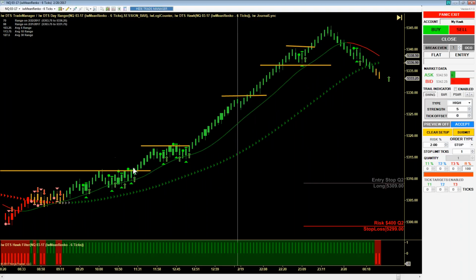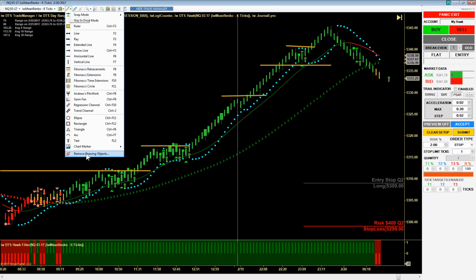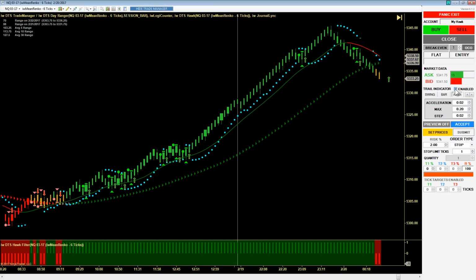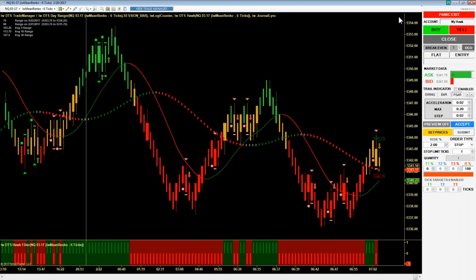Now, of course, if I were in from all the way down here and I nursed this trade into the wee hours of the London session, by the time I had this much open profit, I would be running a very, very aggressive stop strategy, something like parabolics, maybe something like the bar high-low. So that's a simple way to know when it might be time to roll your stop. You kind of let the market tell you.